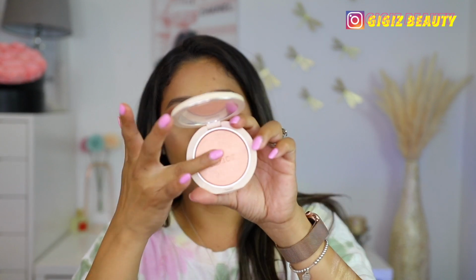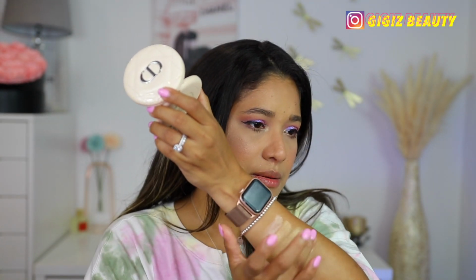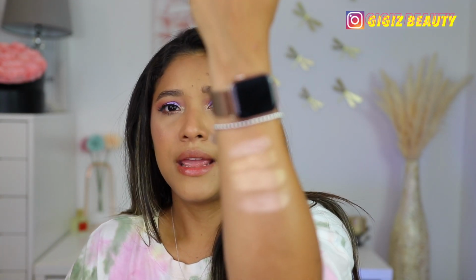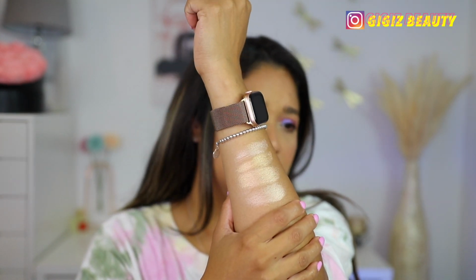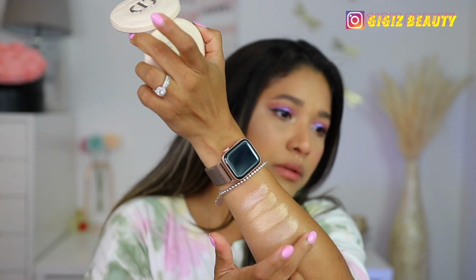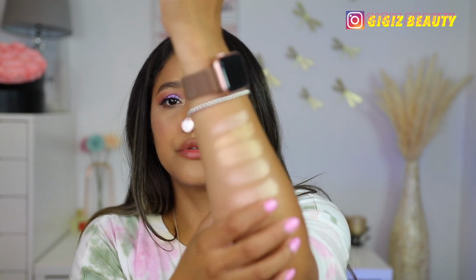If I can think of anything, it will be something like this Dior highlighter in the shade Golden Glow. So let's swatch this beside it. The formula isn't the same, and the one by Dior looks a little bit more natural than the one by Givenchy. Let's do the newest, the Dior Glow in Nude Glow. It is a little bit more neutral.